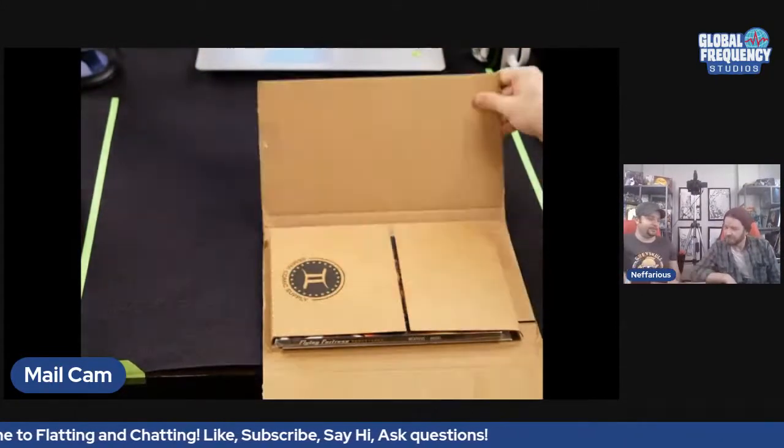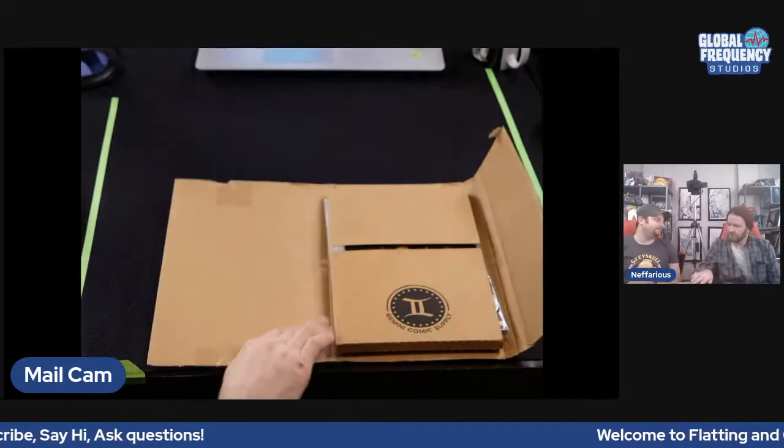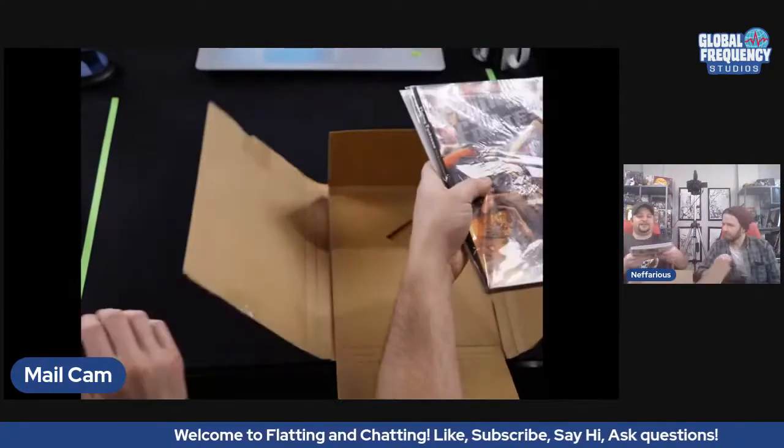Just like another Gemini mailer. Everybody loves these mailers. We're not going to be able to do one of these. Their book's too big. Too big for the Gemini mailer. All right. Oh, I can feel something. Shay's going to be very happy.